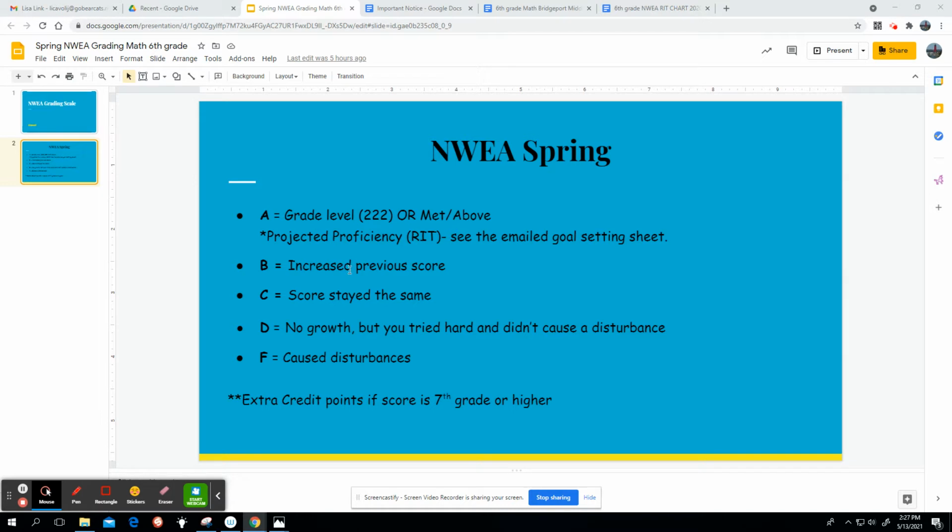If you increased your previous score, but you didn't hit proficiency or the grade level of 222, then you're going to get a B. If your score stayed exactly the same, you didn't go up or down, you're getting a C. If you don't have any growth, you went down, but you tried really hard, you didn't get it done in 15 minutes, you didn't cause a disturbance, you're going to get a D. And if you're causing disturbances or you blow off the test, you'll get an F.